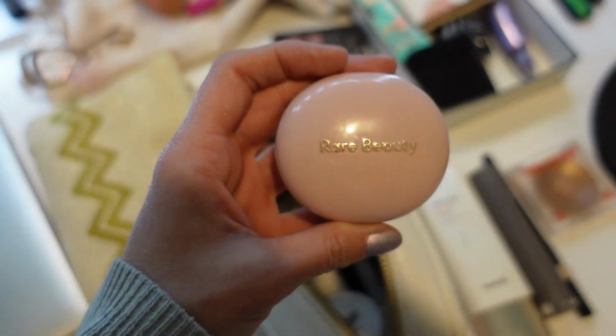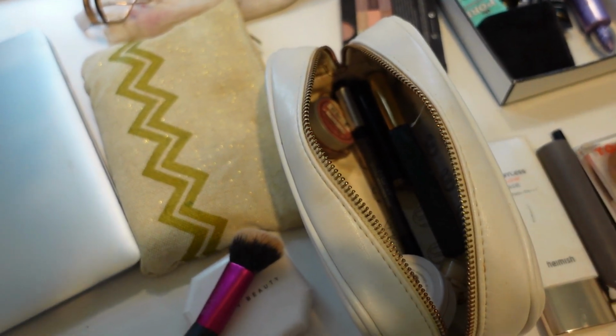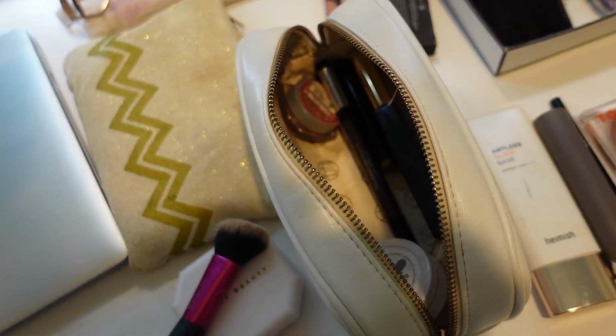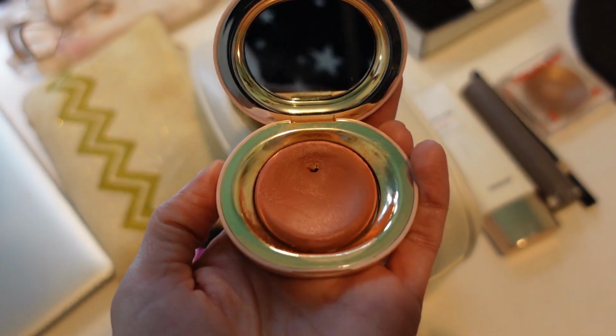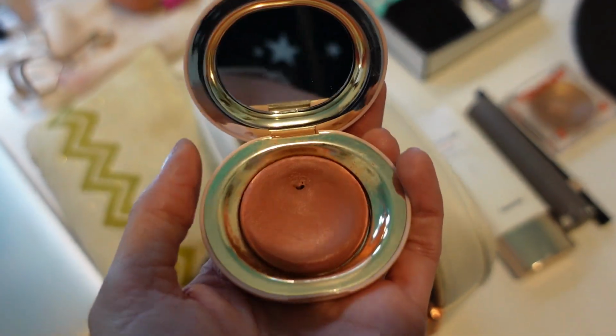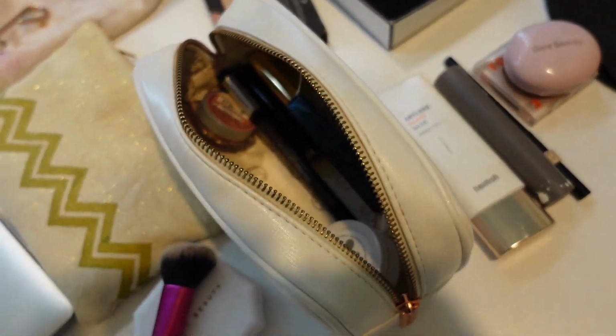The blush that I wore was the Rare Beauty blush, and I technically hit pan on this. Let me just try and open it with one hand here, which I don't think I can do. Hold on. I sort of hit pan, so you can see there's an air bubble. So I hit pan technically on this as well. And this was a nice blush to wear. I enjoyed the everyday makeup that I was wearing. It was all very easy to wear.